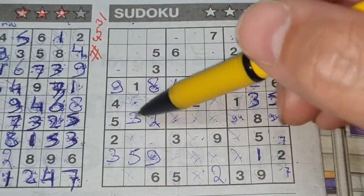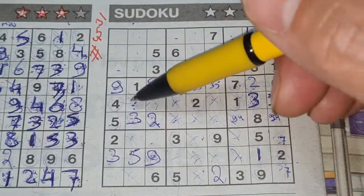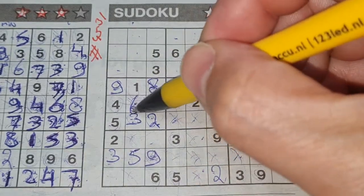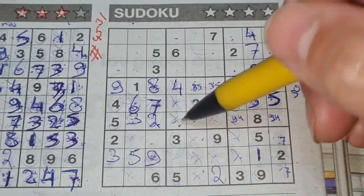2 numbers left in this big square. The 1, the 2, the 3, the 4, the 5. The 6 is missing, and the 7 is missing. 6 and the 7. We have a 6 there, no 6 there. 6 should be here, and the 7 goes there.